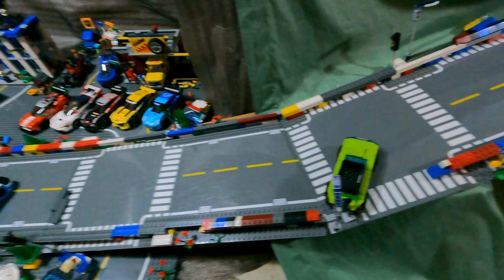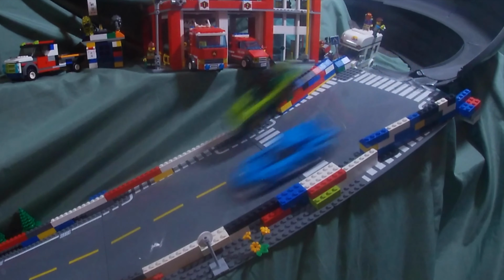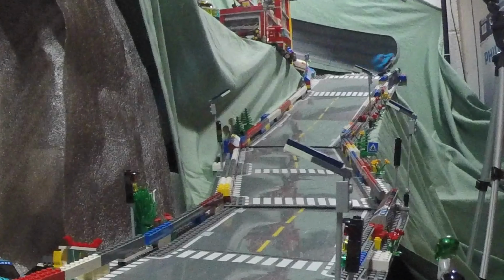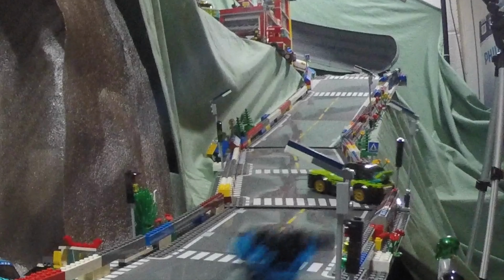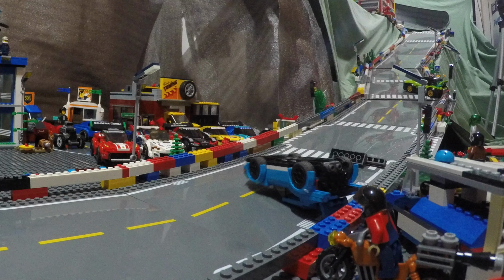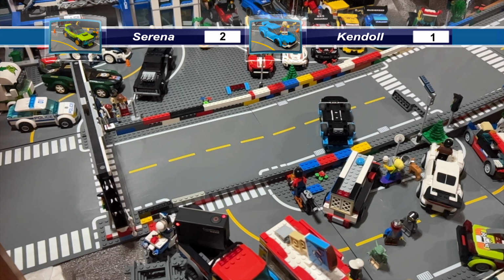Oh, and we have a nasty wreck coming down the final stretch. Let's take a look at some of these replays to see if we can get a better view of that wreck. Kendall is on his roof. Since neither car finished, Serena looks like she takes the win and will be the number one rank going into the tournament.